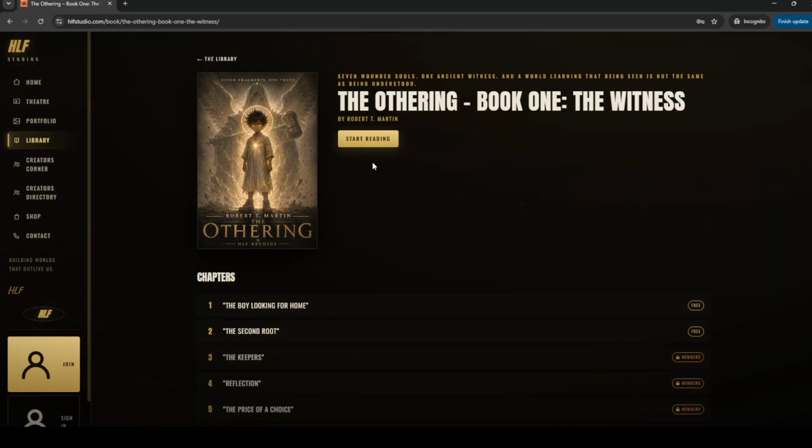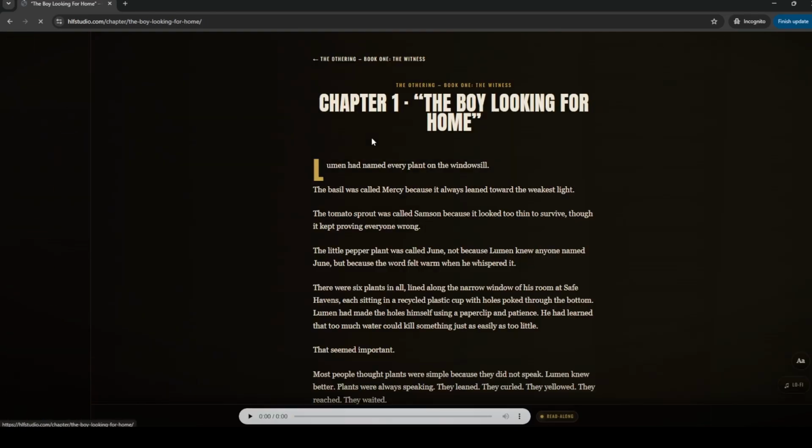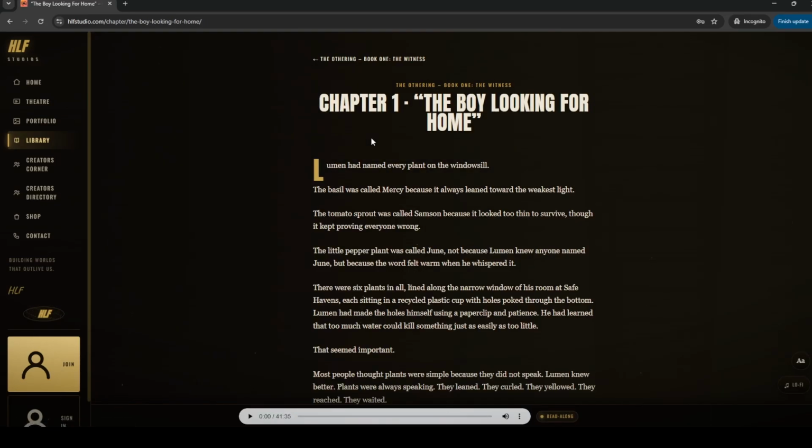We can go ahead and click start reading, or we can pick a specific chapter that we want to go to. But since we're new, we'll just go ahead and click start reading. Now when we land on the start reading, it brings us right to chapter 1. Chapter 1, the boy looking for home.